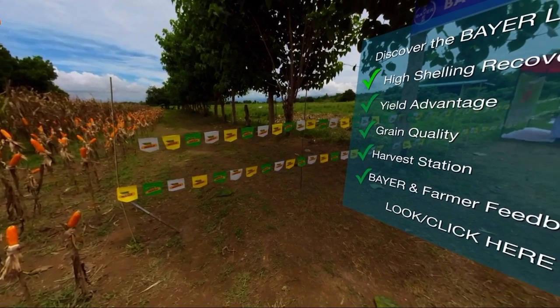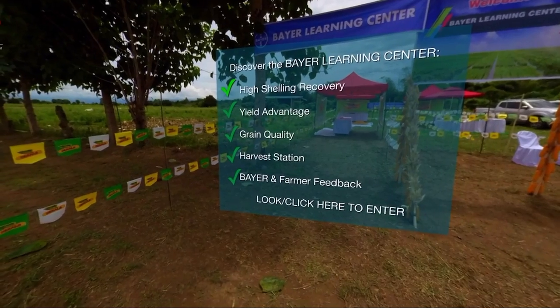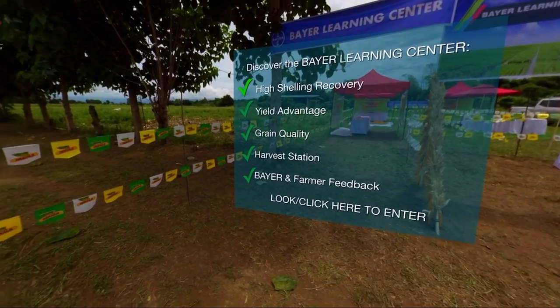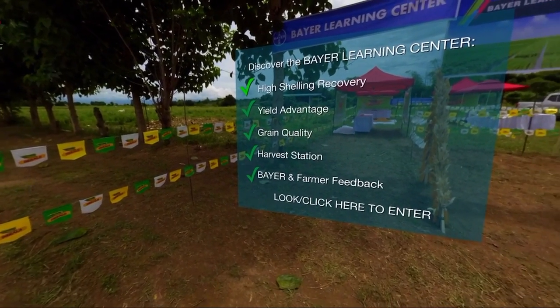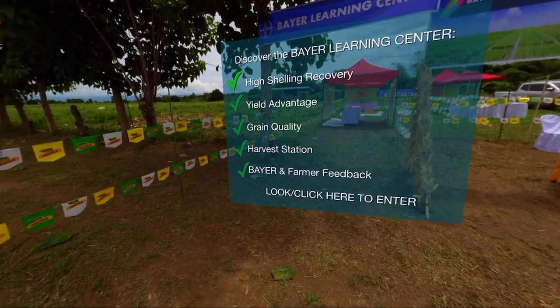What can we expect inside our Buyer Learning Center? Of course, we have different stations: high shelling recovery, yield advantage, grain quality, harvest station, and of course, very important is the buyer and farmer feedback. So let's go inside.